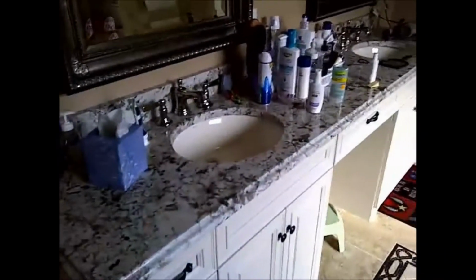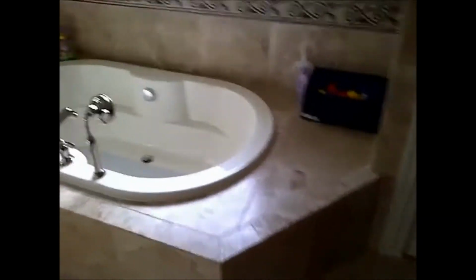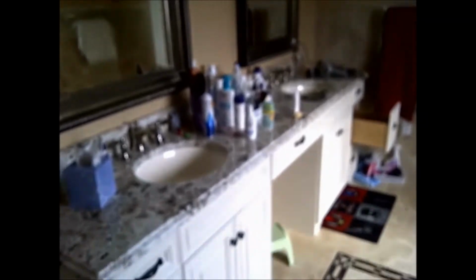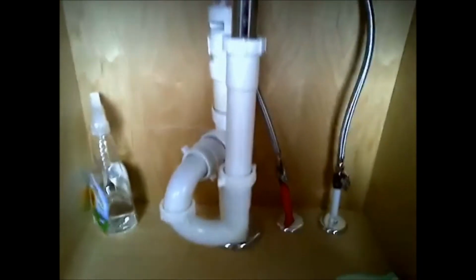As we turn around, you can see the master bathroom. It's pretty nice. Quite large, but we're just here, they were complaining of a sewer smell in this particular bathroom. Oh yes, there's me. We had to put in what we call a Studor vent, which is what that is. It's an air admittance valve, and we were not able to run a vent out of the roof.